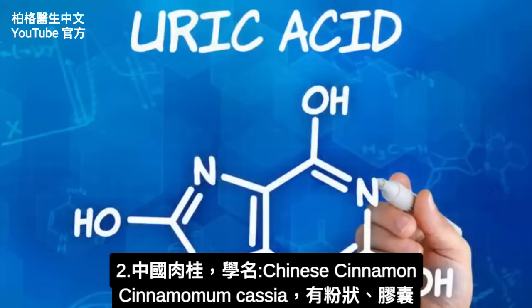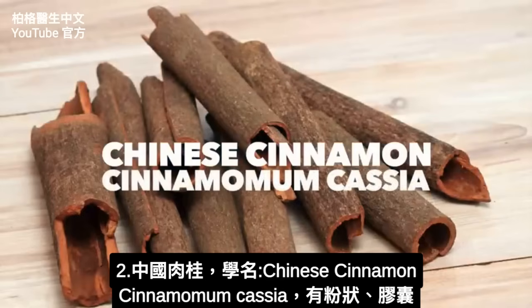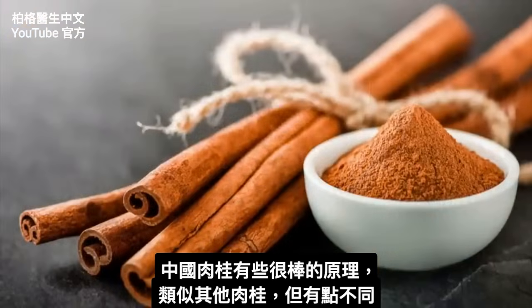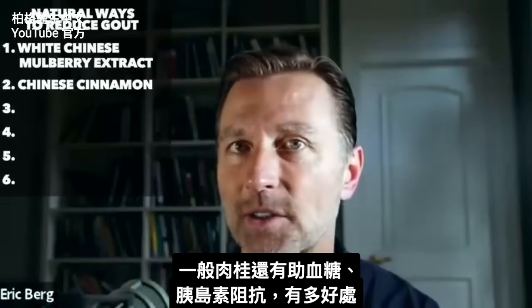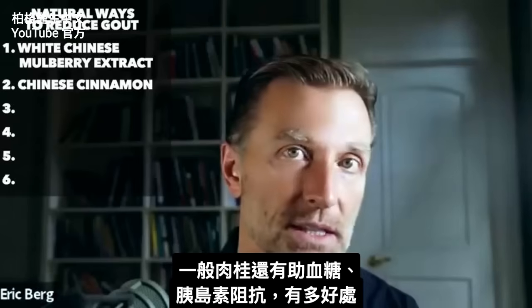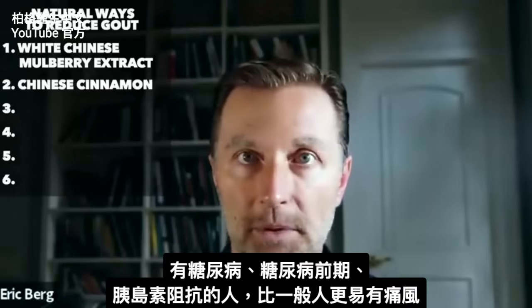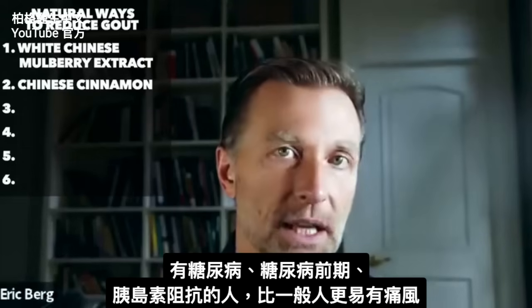The next recommendation is Chinese cinnamon. The scientific name is called Cinnamomum cassia, and you can probably find this in a powder or a capsule. Chinese cinnamon has some fascinating principles. It's related to other types of cinnamon, but it's a little bit different. Cinnamon also has some other additional properties to help with blood sugars, okay, and insulin resistance. And so it can help you in various ways. Diabetics, for example, or people that are pre-diabetic or have insulin resistance have a much greater risk of getting gout than people that don't.